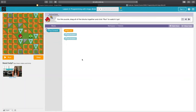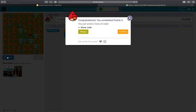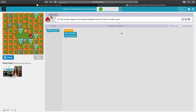Therefore, in my workspace, I'm going to have to write a code, which again is a set of instructions that tells the computer program to do what I want it to do. Since I need to go forward 2 spaces, I'll drag the move forward button once and twice, and then I'll press Run to see if I have it correct. The tasks will eventually get more complex, so let's just do one more together.